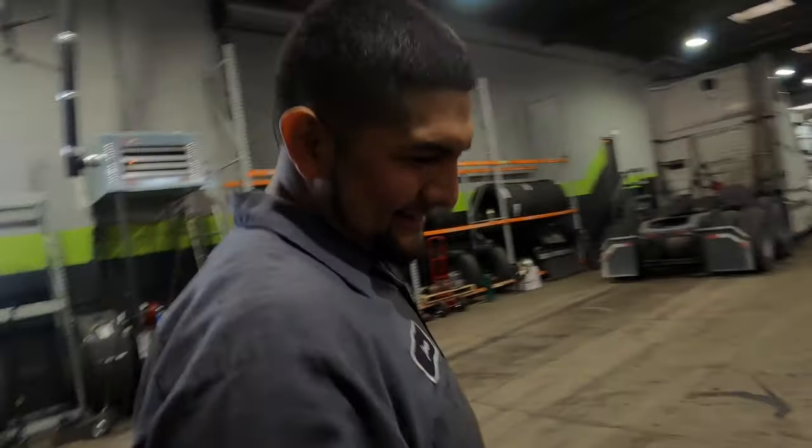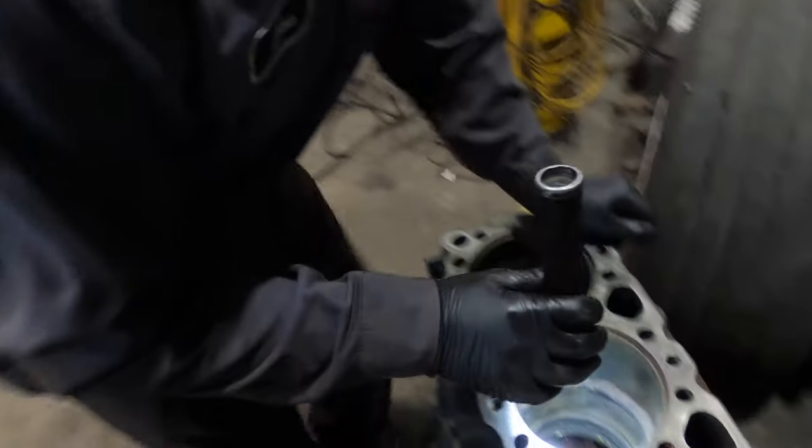Welcome guys, this is part 3 of our overhaul of the 12.7, one of my trucks that we took apart of the outer frame. What did you find? Do you want to share the amazing condition of the block? So yeah, we have really bad liner block fittings right here.